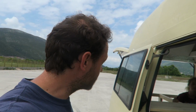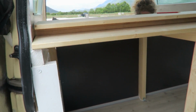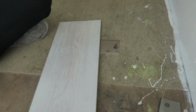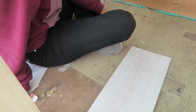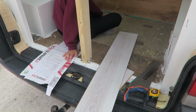Yesterday we finished cutting our bed panels. So they're all cut and everything will fit in there beautifully. These are our new backboards, and we are going to finish off our floor in the back here. So they'll look nice. We just got to cut them now, put down our insulation, screw down our floorboards.